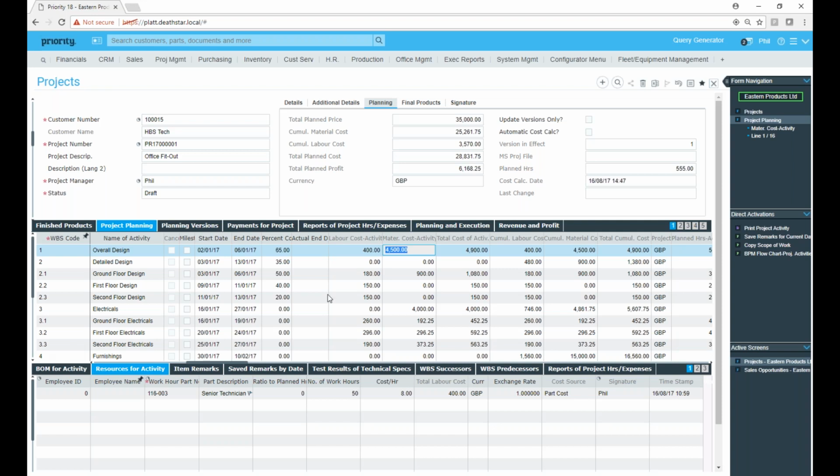Okay, moving on then. So you can see this is how all of the costs then get accrued into the activities, and then obviously from the activities they then get summed up into the top level, which is clearly where we get all of the costs for the project.